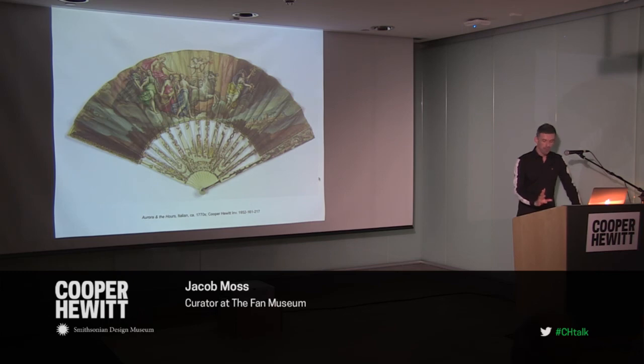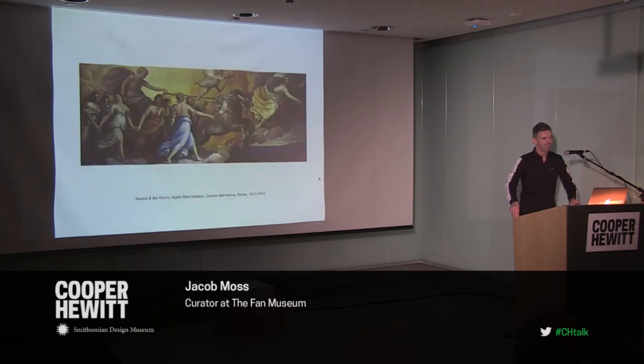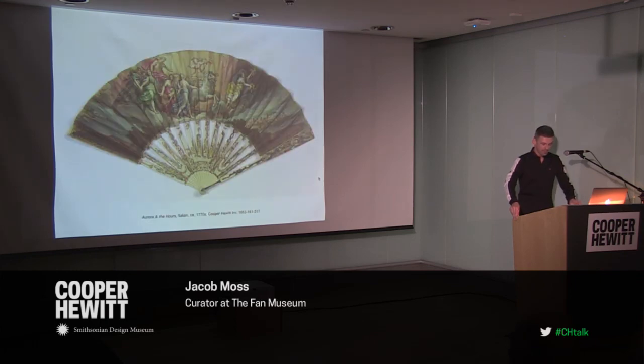Now, the fan painter applies a stipple technique, which is typical of Italian fan painting. And actually, when you get in close, you see it's very reminiscent of pointillism. I'll just go back once more so you can really see the similarity in the composition between the two. Now, moving on.